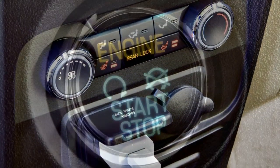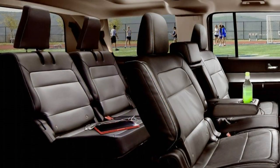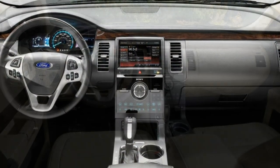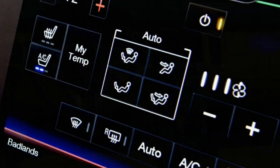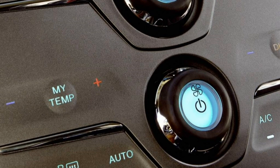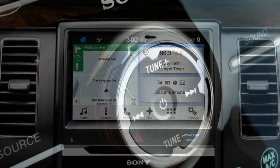The SEL trim is eligible for the 202A options package, which adds a power liftgate, blind spot monitoring with rear cross-traffic alert, power adjustable pedals, driver seat memory settings, leather upholstery and vinyl for the third row, a 110-volt household power outlet and an upgraded 7-speaker audio system.